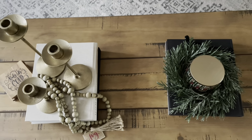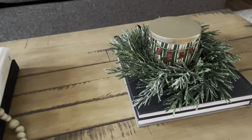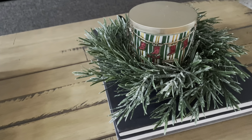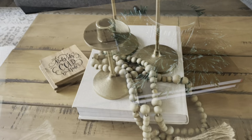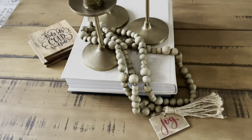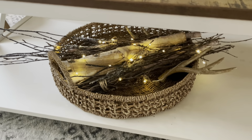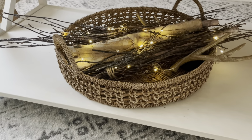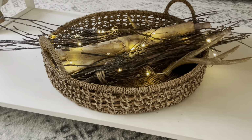And then this is my coffee table. Nothing new to report here. Little mini wreath from Hobby Lobby with a candle, some stacked books. Easy peasy. So if you guys struggle with decorating, it really doesn't have to be anything extravagant. Simple sometimes is better, although some people might disagree.